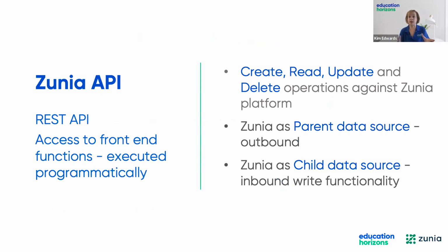And what does that actually mean? So the team are building these out all the time. It has the create, read, update and delete functions. So for example, Zunia can act as the parent data source, so it can be pushing the data out of Zunia into another system, or it can be acting as the child data source and sucking that data back in. It might be updating data, creating records and so on. So it has that two-way process.